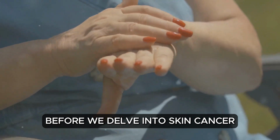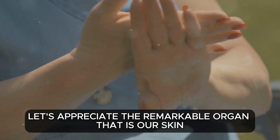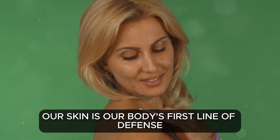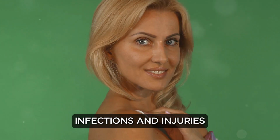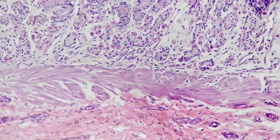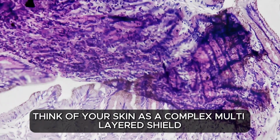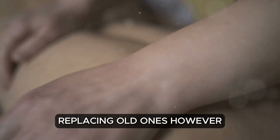Before we delve into skin cancer, let's appreciate the remarkable organ that is our skin. Our skin is our body's first line of defense, shielding us from harmful UV rays, infections, and injuries. Think of your skin as a complex, multi-layered shield. It's constantly regenerating with new skin cells replacing old ones.